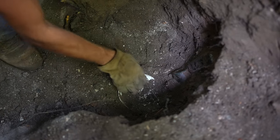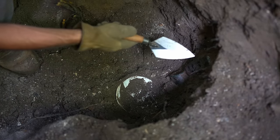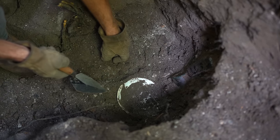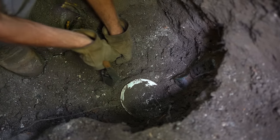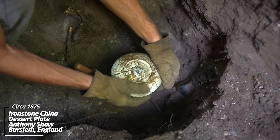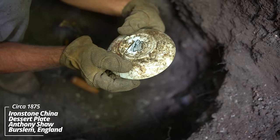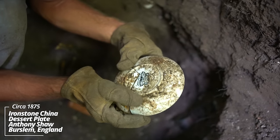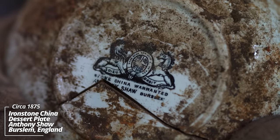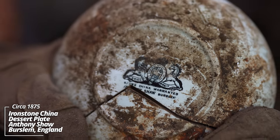We're getting into some deeper layers and working on this plate. Looks like we could have a soda and maybe a citrate of magnesia bottle. I know the plate looks plain, but sometimes these get under here, have embossing on the bottom. This is an early mark. Wow, let's see. Stone china warranted. Anthony Shaw, Burslem. When you see that black stamping, that's always earlier. I think they switched to blue probably sometime in the 1880s.